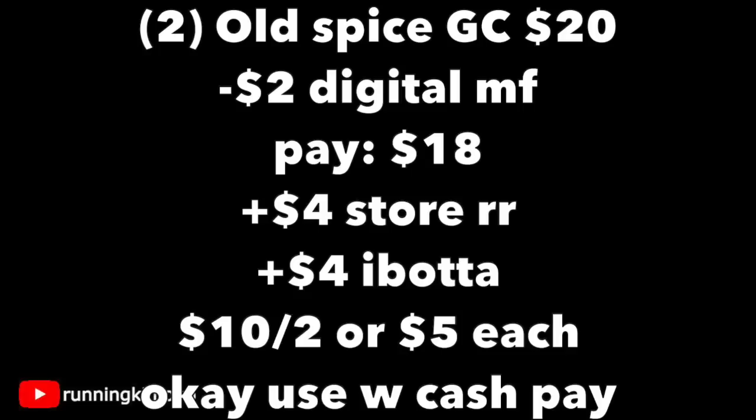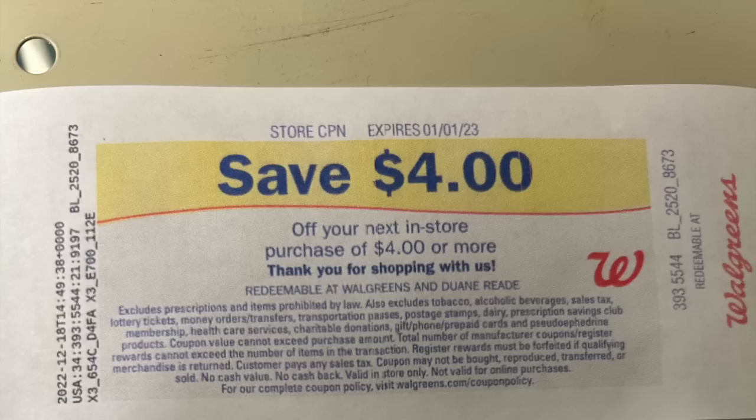So it makes it $10 for the 2 or $5 per set. If you wish to use Walgreens cash, you're not using a booster with this deal, by all means go for it. So you're not really feeling this one so big out of pocket. And this is the $4 register reward that printed for me. If you look at the top, it says store coupon. So that's kind of interesting. I have till the 1st to use it. But yeah, it printed for me.